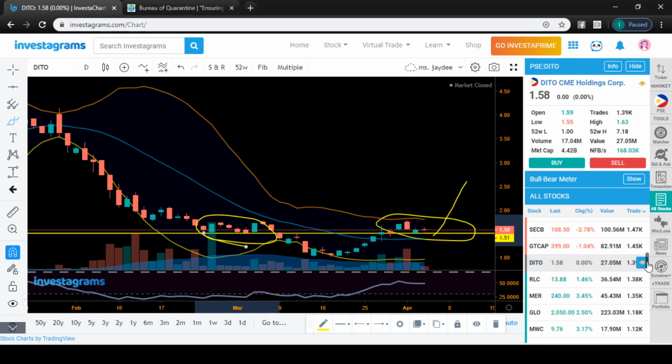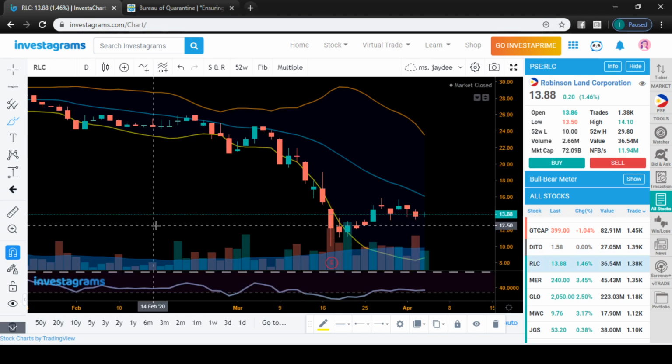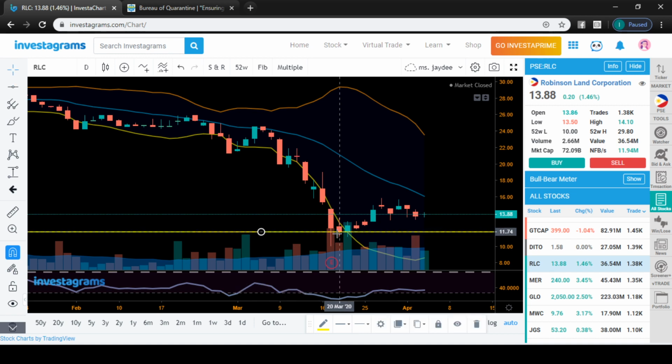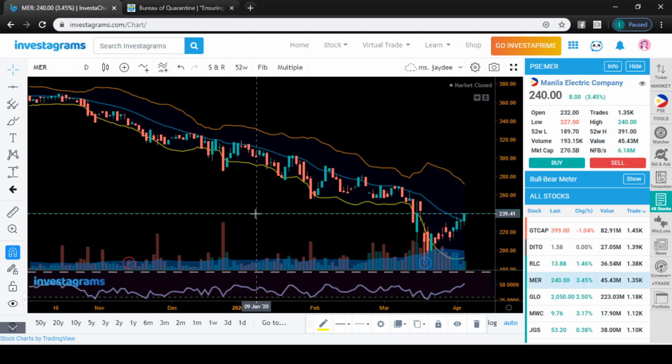Let's take a look at RLC. RLC here. Okay, so I'd say it might dip as well, but not that far. 11.74 is the next area to monitor. Interesting, people are already showing signs of interest here. Foreign buying is already present. So just haggle a little bit. Might reach 11.74.